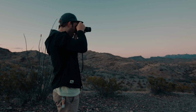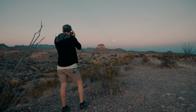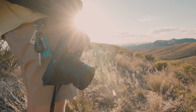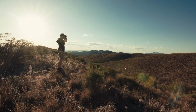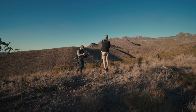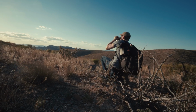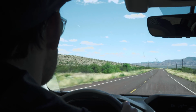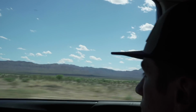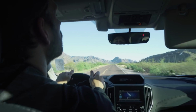And I knew Big Bend was a very special place to Logan, so I wanted to make a short sort of documentary piece around Logan and what he was doing there in the park. And the whole goal was to basically shoot an entire project using just a camera, just my bag, and really nothing else. So we only had one day in the park itself. We drove 9 hours there, 9 hours back home. So it was really short on the timeline.